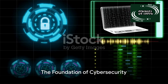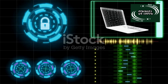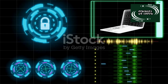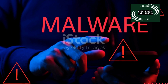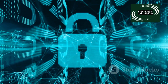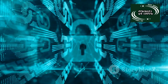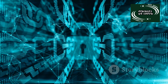Ever pondered about the journey to becoming a cybersecurity expert? Today we'll break down the process into digestible steps, which could be your blueprint to mastering cybersecurity. Firstly, understanding the basics of cybersecurity is crucial. This involves gaining knowledge about its significance, key concepts, common threats, attack vectors, and defense mechanisms. Get comfortable with common cybersecurity lingo such as malware, phishing, encryption, firewalls, and more.